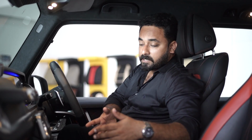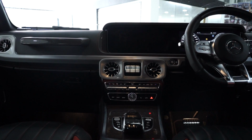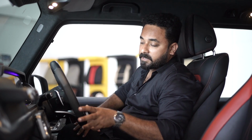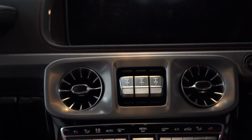Neatly laid out center console with all the minimal switches, but there is an attractive air vent design, a signature element of the new generation Merc. So the turbine-like air vent has been retained. There are 3 switches for the 3 differential locks, which we'll explain later while driving the car.